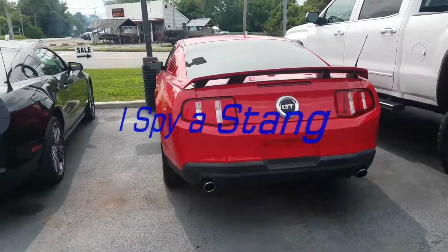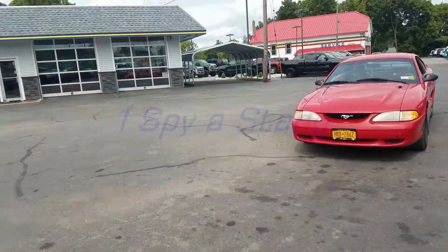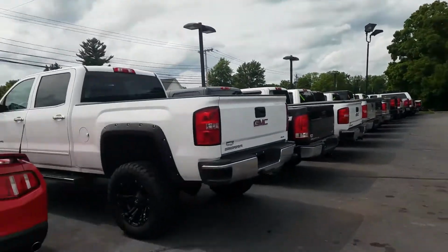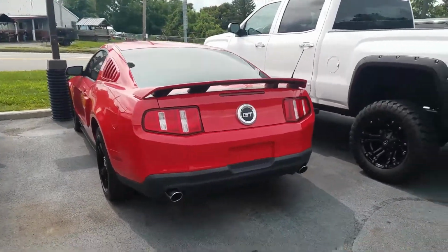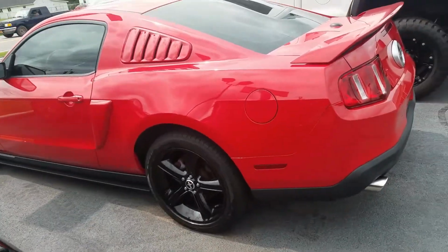Yeah, we're up in the Avon area. And this place has a tendency to pick out the best of the best. Most of their stuff is customized, but I was going by and here's what I was looking at. This is a GT.